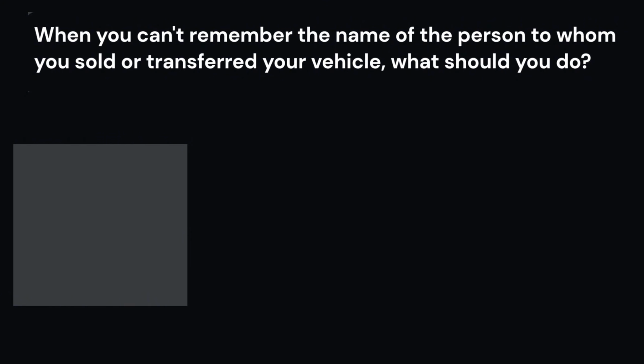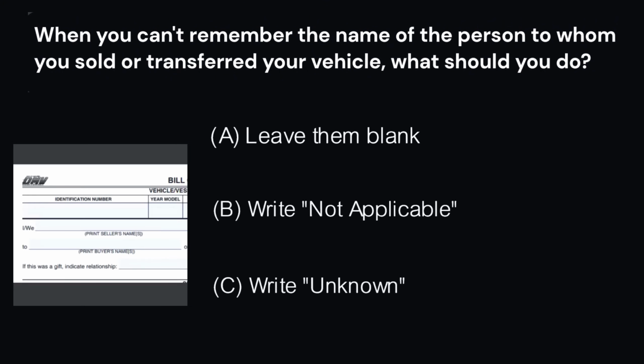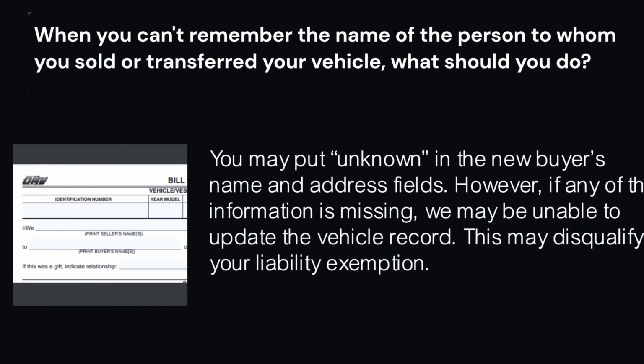When you can't remember the name of the person to whom you sold or transferred your vehicle, what should you do? A. Leave them blank. B. Write not applicable. C. Write unknown. The answer is C. You may put unknown in the new buyer's name and address fields. However, if any of this information is missing, we may be unable to update the vehicle record. This may disqualify your liability exemption.